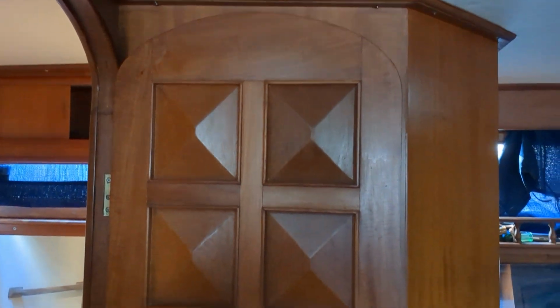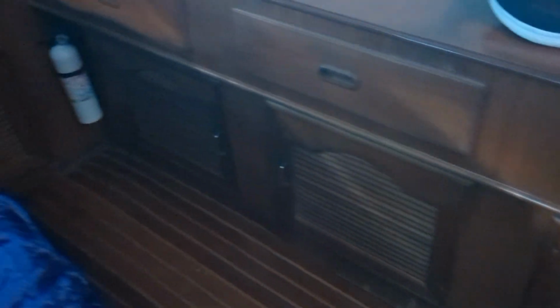One thing real quick to show you. I love these doors on this boat. All the big doors are like this, just cool looking wood. Just cool design. I like it. But I have storage pretty much everywhere. It's a lot. That is one of the good things about this boat.